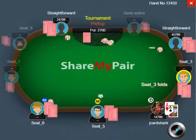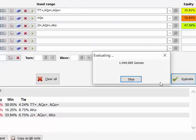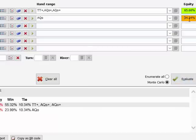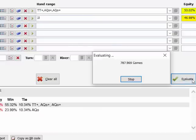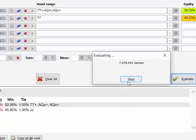But if you have a hand like ace-queen, let's go back over here and give us ace-queen instead. You see now, ace-queen is just in atrocious shape if we are against both players. And if we're against one player, we're still in atrocious shape. So ace-queen should actually be folded. I think pocket jacks is probably good enough to get in. You see it's still roughly right around that 50% equity mark. And then pocket tens is going to be a fold as well.